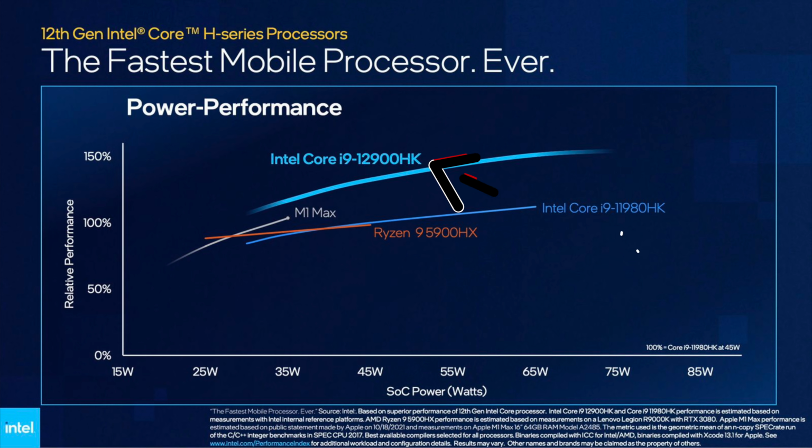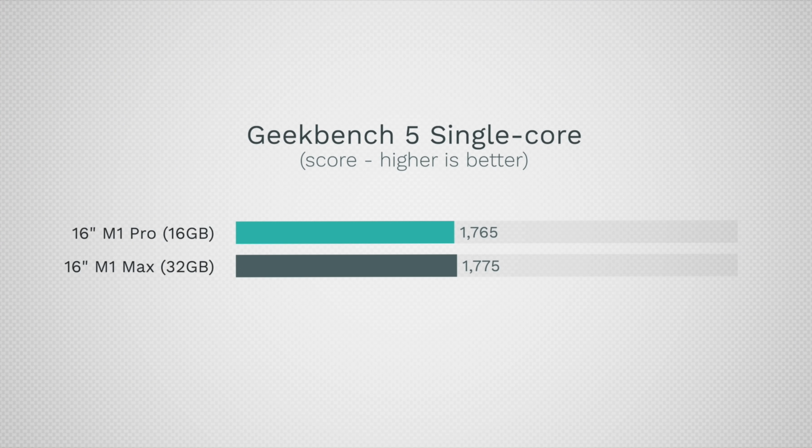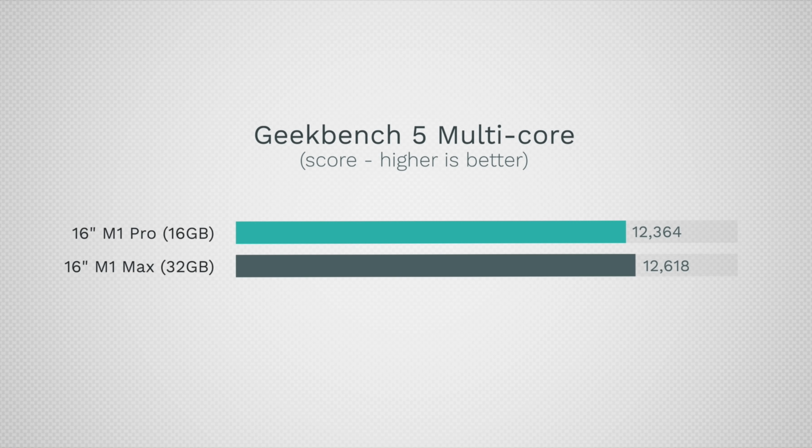And you can see their new i9 12900 is above and beyond what the M1 Max can do, which is incredibly impressive. And based on this, I fully believe when we actually get them in our hands that those chips are gonna have more raw performance than the M1 Max, which is really disappointing because with the M1 Max chip, it only got better graphics performance instead of better CPUs.